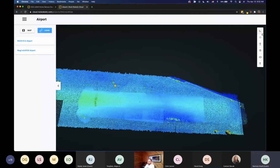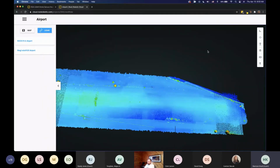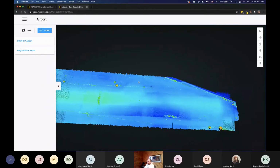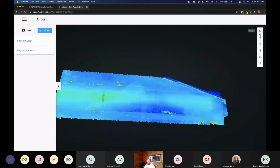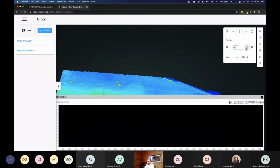So yeah, does anyone have any questions about LiDAR or what Rock is doing or what the future outlooks are like? I think it's pretty cool stuff. I think the LiDAR sensors are getting less expensive, which is also nice.